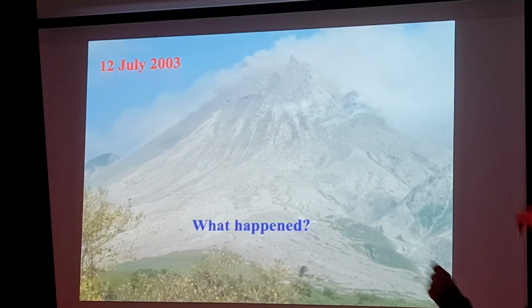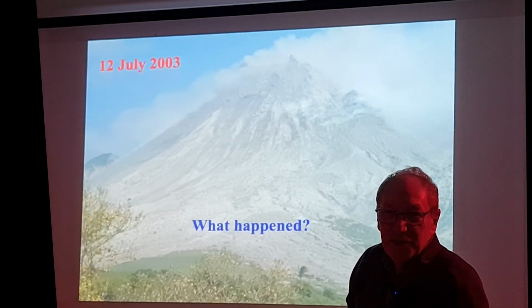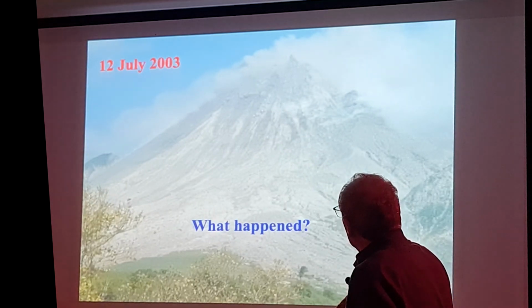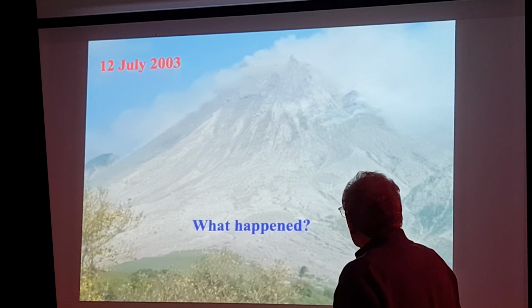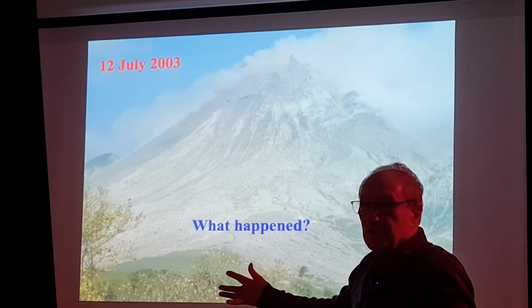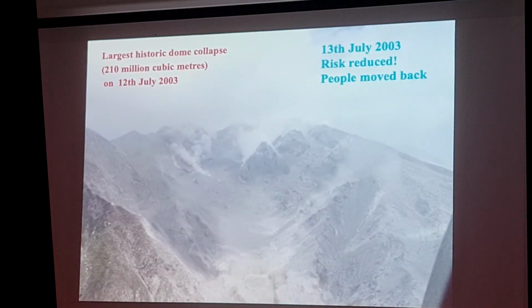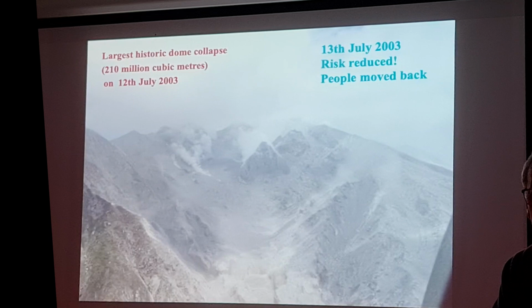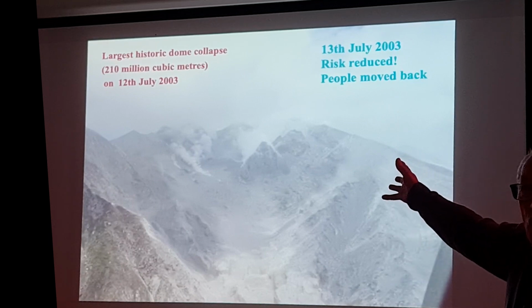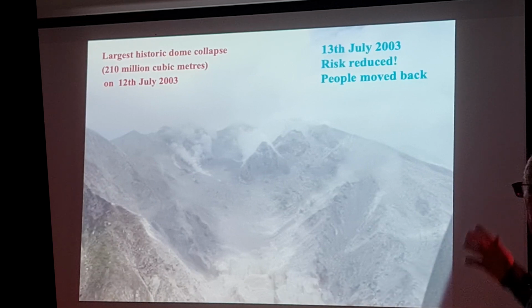July 2003, here's the big lava dome. It's just to give you a scale, that's about the height of Snowdon, I guess. It's a big mass, goes up to about 1,000 meters high, and about 1,000 meters wide. It's very steep, a huge mass of stuff. And what happened in July 2003, the next day, the 13th of July, the entire lot collapsed down the east coast of the island into the sea, away from the area that had been evacuated. The risk was there, but the hazard was no longer there, the dome, all the lava was now in the sea, and so the evacuation was called off and all the people went back. So that's actually what happened.